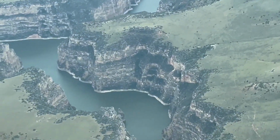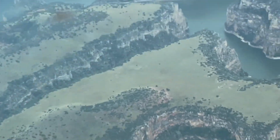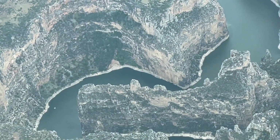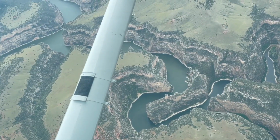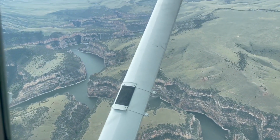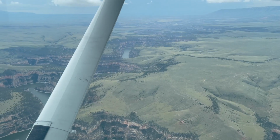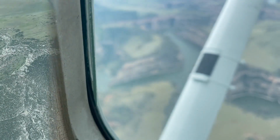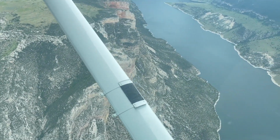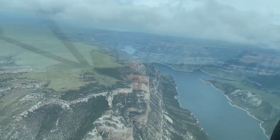Well, I've flown into Sheridan several times, and I have never found or noticed this gem, the Bighorn Canyon. This is a long series of 900-foot high cliffs that cut back into the mountains with the beautiful lake below. It really felt like you were flying over parts of the Utah and the Grand Canyon area, except it just wasn't quite as grand, and of course the beautiful mountains and the green grass. But this was really cool to see. There were some incredible formations down there. I definitely want to go back and check this out from the ground in the future.